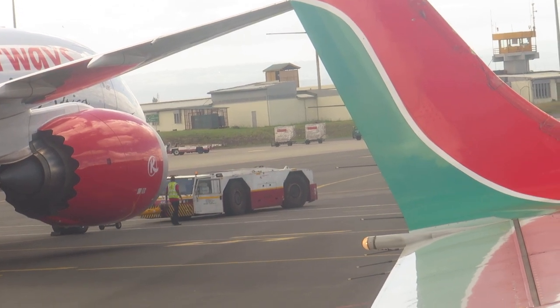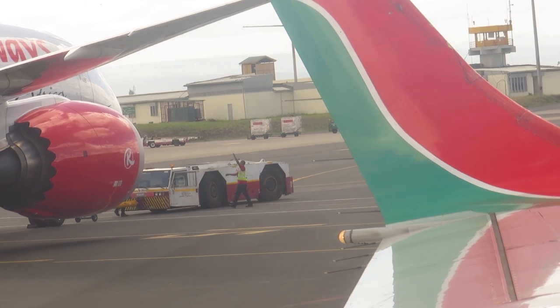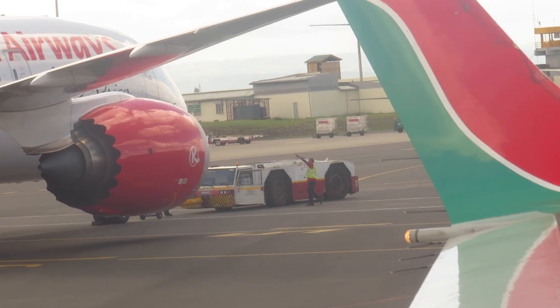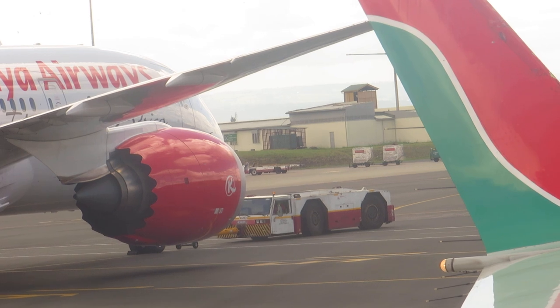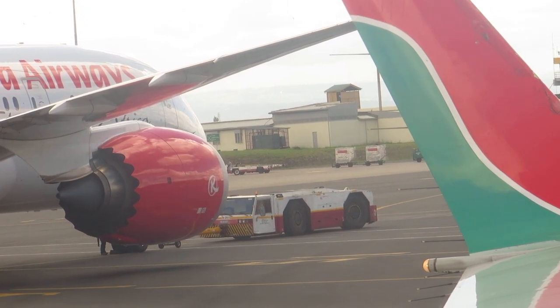Ladies and gentlemen, good afternoon. Welcome aboard Kenya Airways flight KQ484. This flight is shortly departing for Mwalimu Julius Nyerere International Airport in Dar es Salaam, Tanzania. My name is Joel, the flight purser. With me in the cabin are flight attendant Sally and the senior flight attendant Brenda.